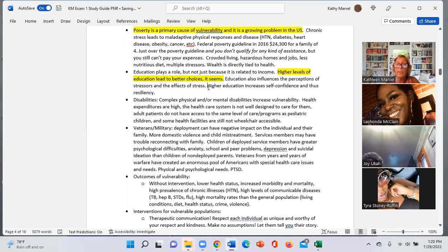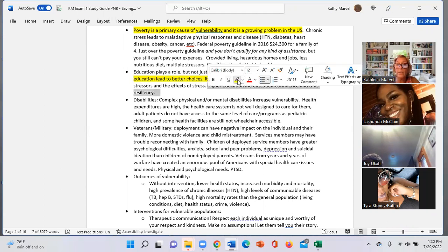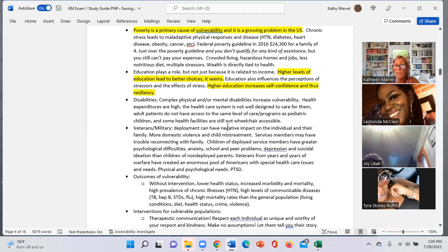Oh, and here's our term resiliency. Higher education increases self-confidence and resiliency, right? We just went through this in the last class. What's resiliency? Resiliency is the ability to try your best to reduce some of your risk factors for vulnerabilities. That's being resilient. I consider all of you extremely resilient because you are getting through this program, taking multiple classes at a time, and you are determined to successfully complete this program. That's resiliency.